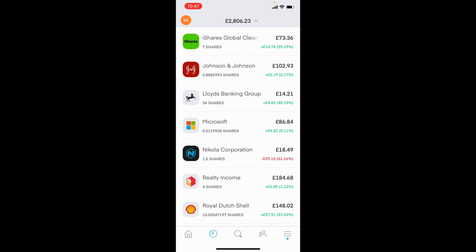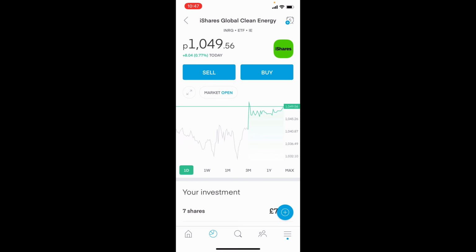We've then got the iShares Global Clean Energy ETF. Now, this did have a really large rally over the last kind of 3 months. It peaked at around £14 per share, and since then it's had quite a substantial pullback of around 30%, with it currently being sat at £10.49 per share.